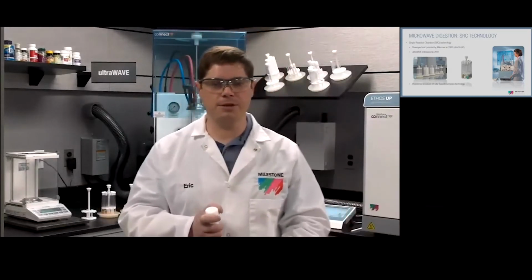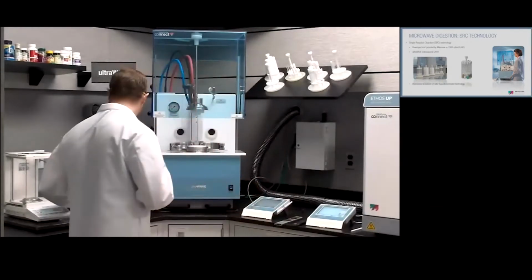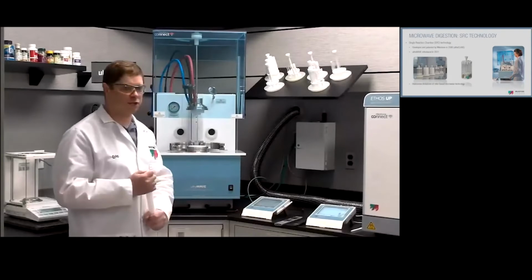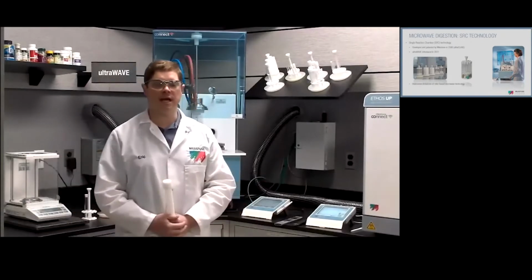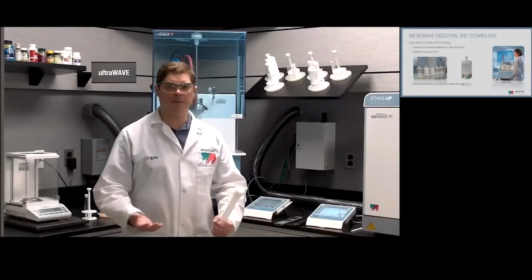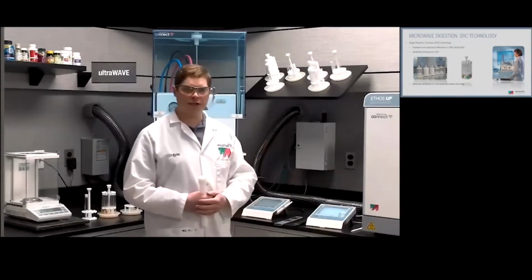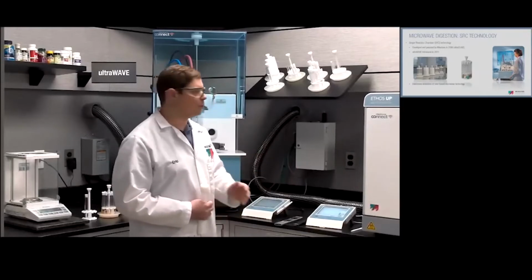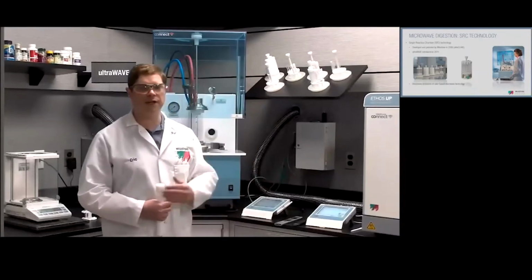The reason we're able to do this is because we pre-pressurize the system with 40 bar of nitrogen before we even start the digestion run. This raises the boiling points of all my reagents and prevents cross-contamination between the samples. Let me show you some of the components we have on the UltraWave. For the filling of the nitrogen, you can either do it manually or use an automatic gas module, which I have here, which completely automates the filling of the nitrogen.